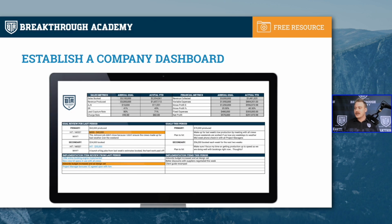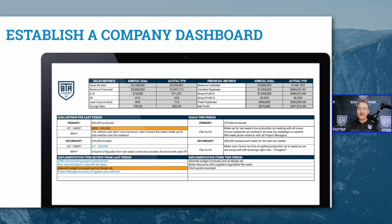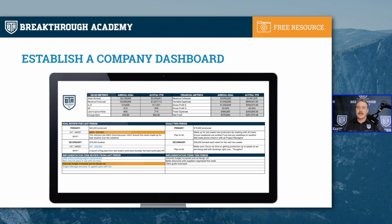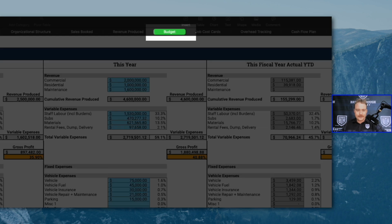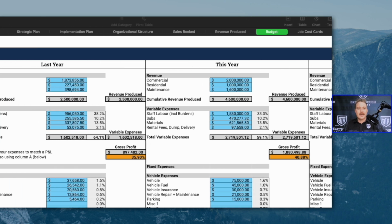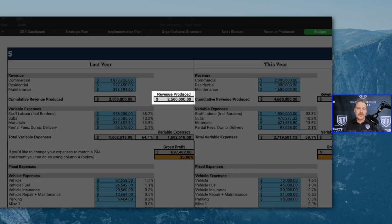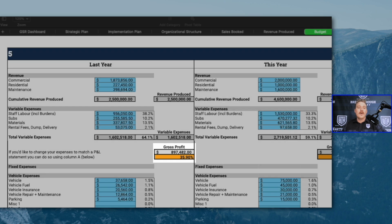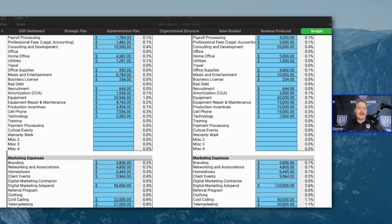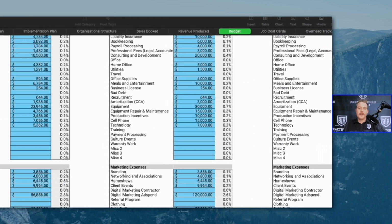Which is why the first thing that we do when we start working with a member is we install a company dashboard. We call ours the MVP file. That stands for Master Business Plan. I'm going to show you what it looks like here quickly on screen. So you can see there's a budgeting tab here where we take last year's numbers, we break them down based on our custom chart of accounts. We can see our revenue produced. We can see our variable expenses. We can see our gross profit margin. We can itemize all of our fixed expenses, and we can see at the end of the year what we made in net. And we use that historical data to inform the plan for next year.